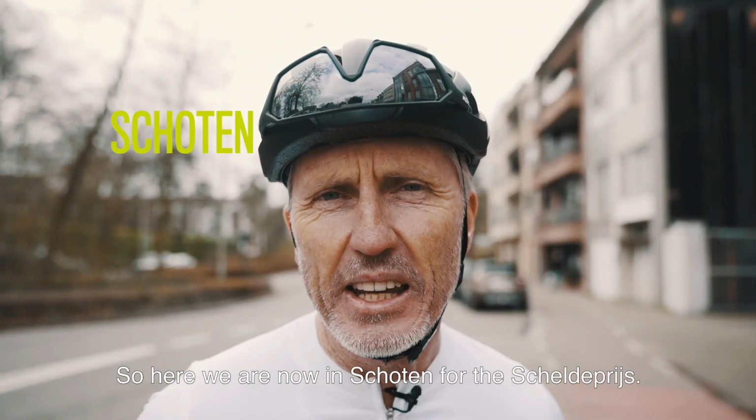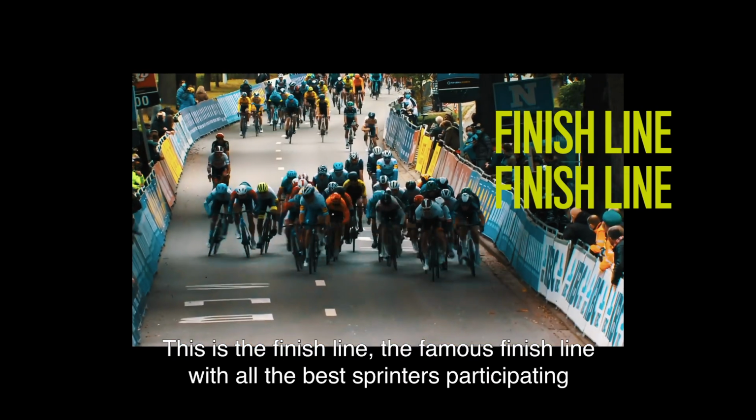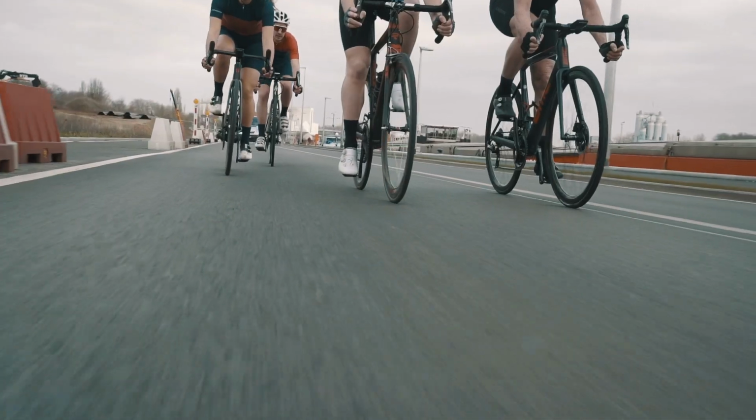So here we are now in Scotland for the Scheldeprijs, and this is the finish line, the famous finish line with all the best sprinters participating in the Sprinters Classic from Flanders Classics.